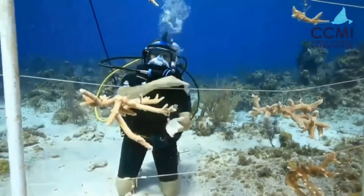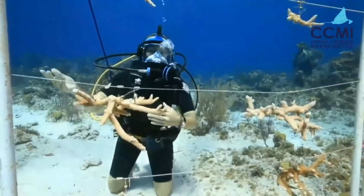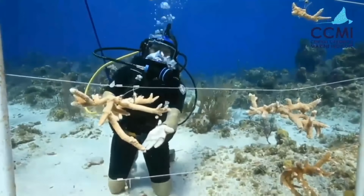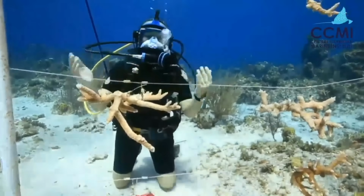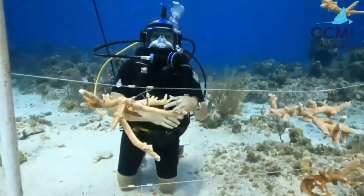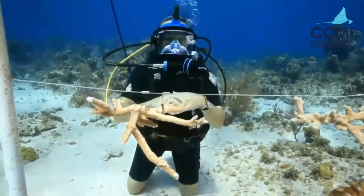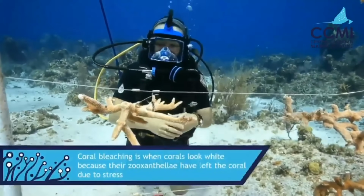Basically, the whole timeline of growing corals is we go out to the reef, we find a healthy natural colony of staghorn coral, we monitor it for about a year. We're looking for things like disease, bleaching, predation, because believe it or not, there are animals that eat corals like fireworms and snails and damselfish as well.